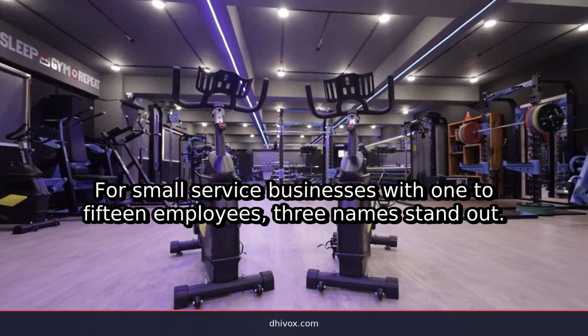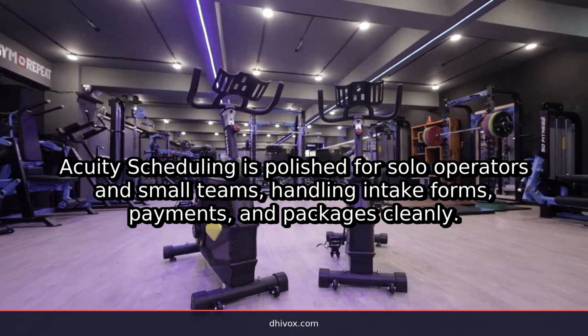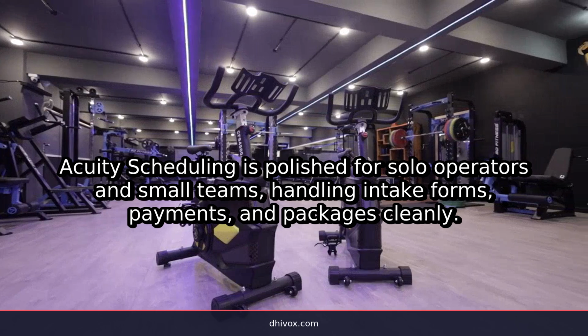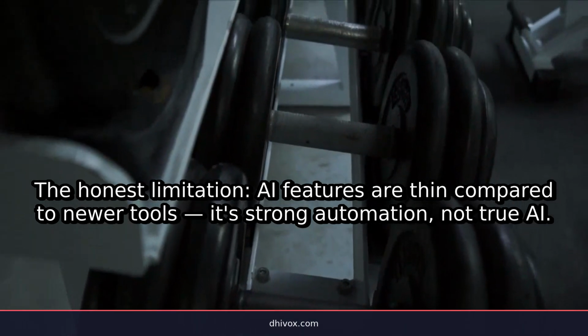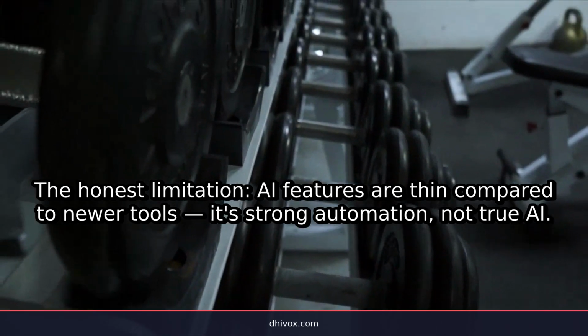For small service businesses with 1 to 15 employees, 3 names stand out. Acuity Scheduling is polished for solo operators and small teams, handling intake forms, payments, and packages cleanly. The honest limitation: AI features are thin compared to newer tools. It's strong automation, not true AI.